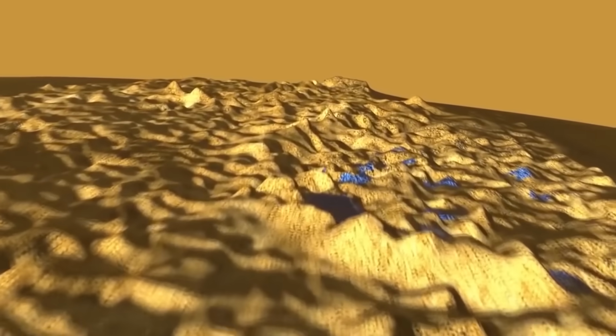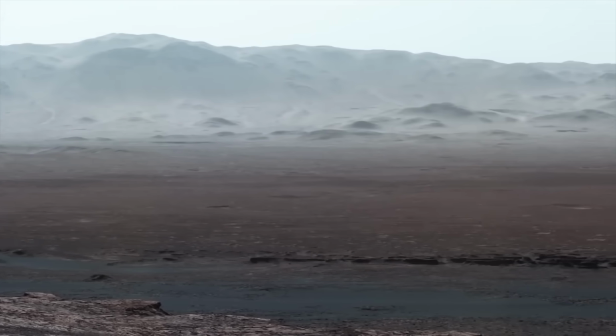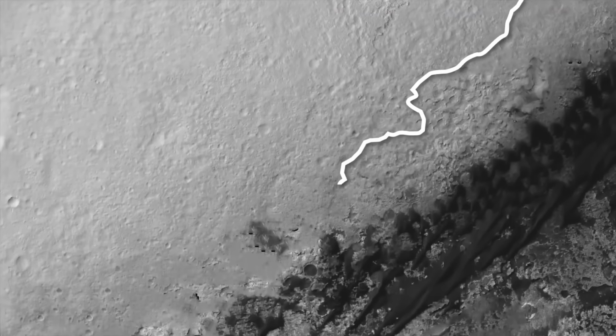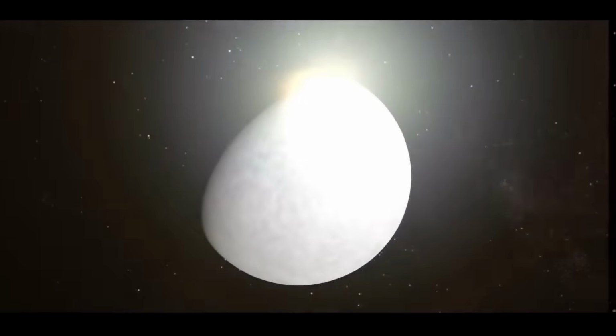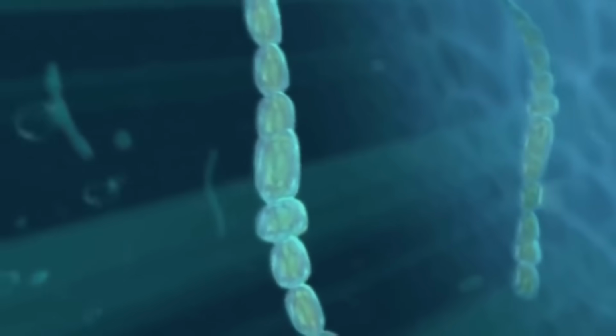While in flight, the craft will sample the atmosphere and provide aerial images of the landscape. It'll then fly to multiple locations hundreds of miles apart, collecting data. But the ultimate destination is Selk Crater, which is the site of an ancient meteor impact, where scientists say they found evidence of liquid water, organic molecules, and the energy that could fuel chemical reactions.